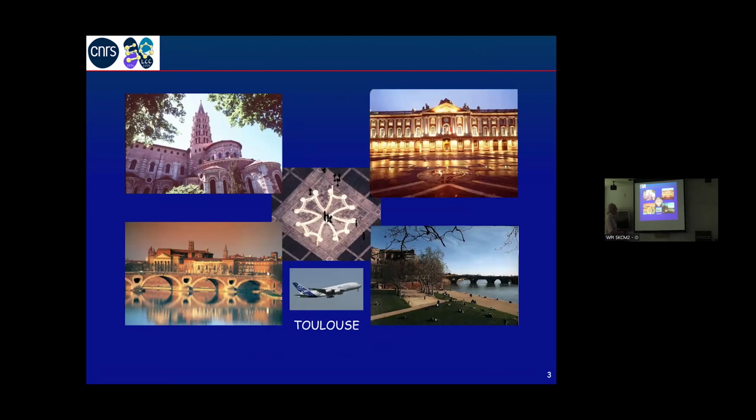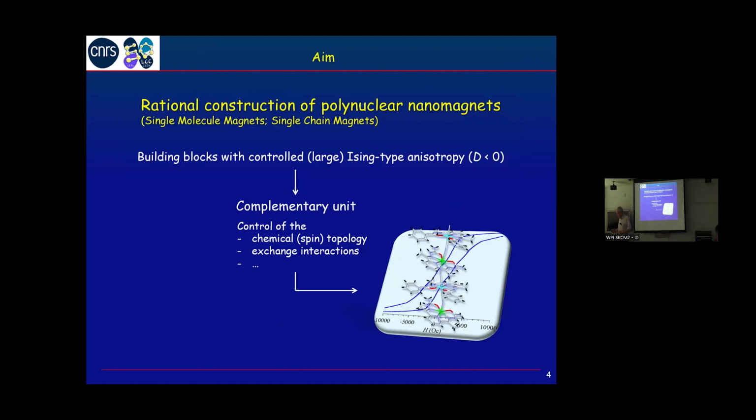So Toulouse is an old city, 2,000 years old at least. Here I chose a few pictures just to give you an idea of how this city looks. Today, Toulouse is also famous because of the plane industry. In Toulouse, we have a huge factory of the Airbus planes, and Airbus is located actually in Toulouse. But let me move on and start my scientific topic.